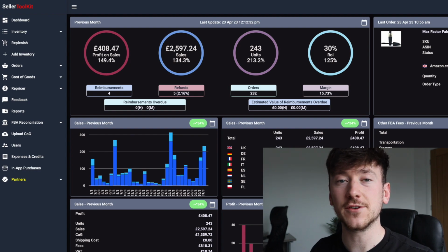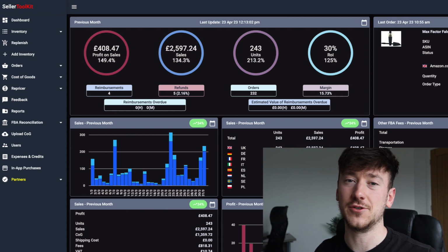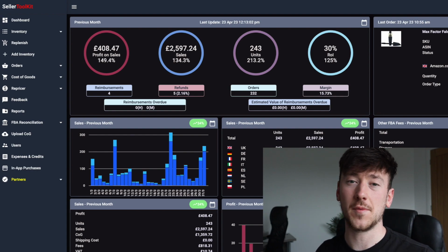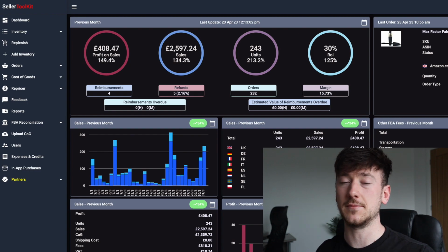So from a £5,000 investment on a 30% ROI, you're looking to make £1,500 profit per month, which is absolutely insane, because you're looking at about 18 grand for the year, just from about 10 hours per week of sourcing products, labeling products, and getting them sent into Amazon. There's no more faff than that. It is honestly a brilliant side hustle.